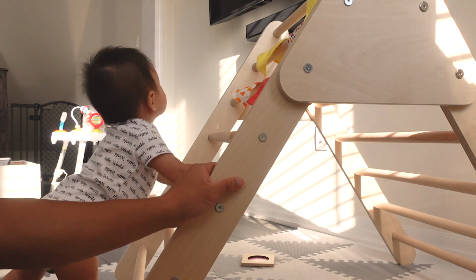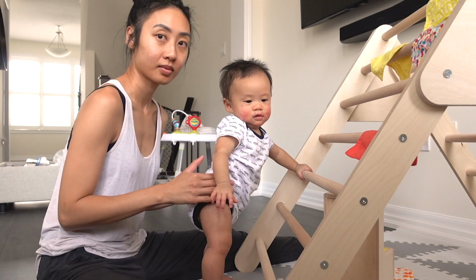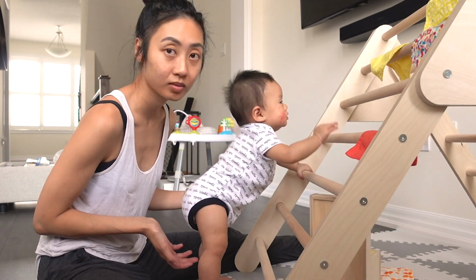This is the fifth day, and it looks like she has more control of her balance. She's able to hold herself up with one hand while the other hand moves up and down to the next rung.